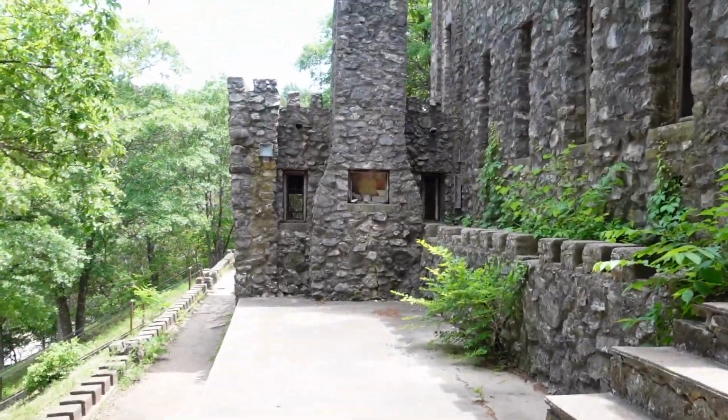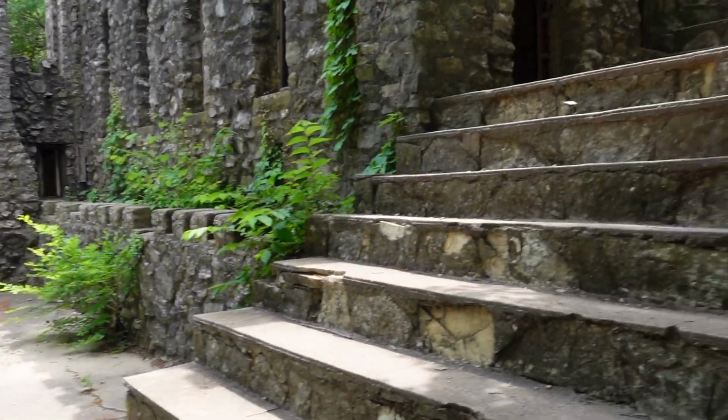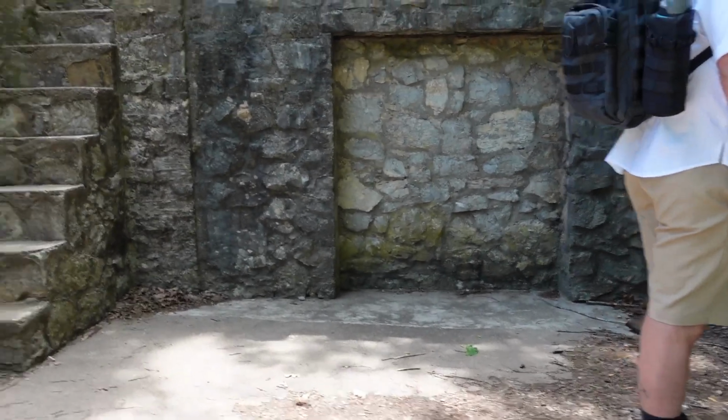Well, this is kind of a nice patio. I have a feeling this was the front entrance. Maybe. Kind of looks like a front entrance.